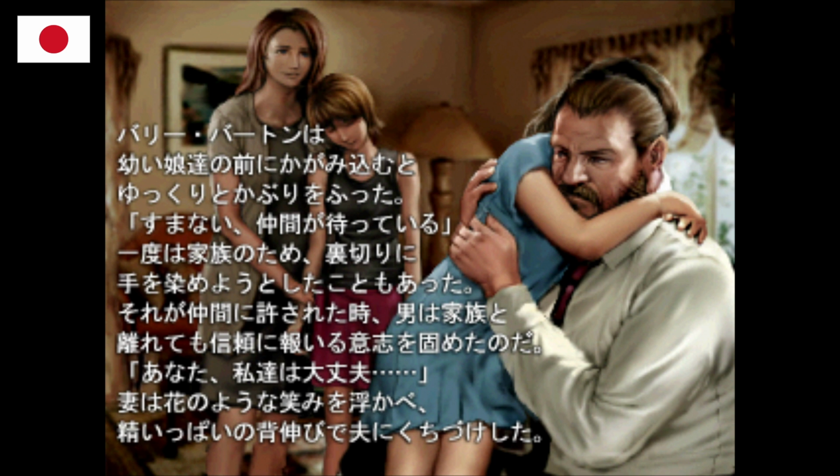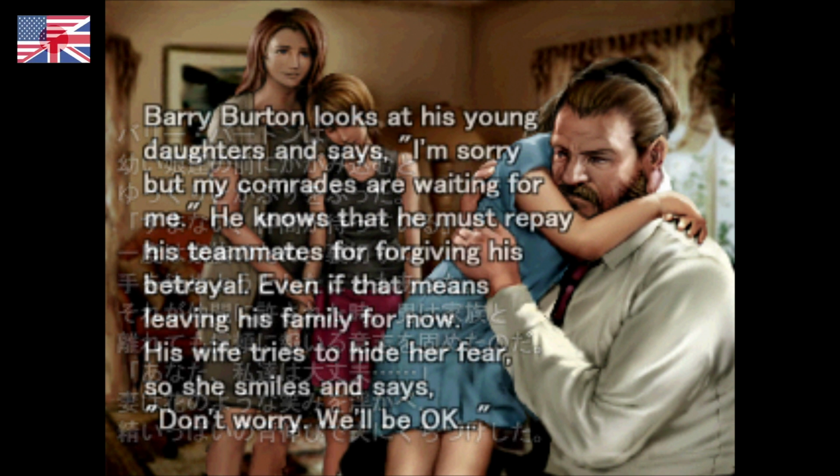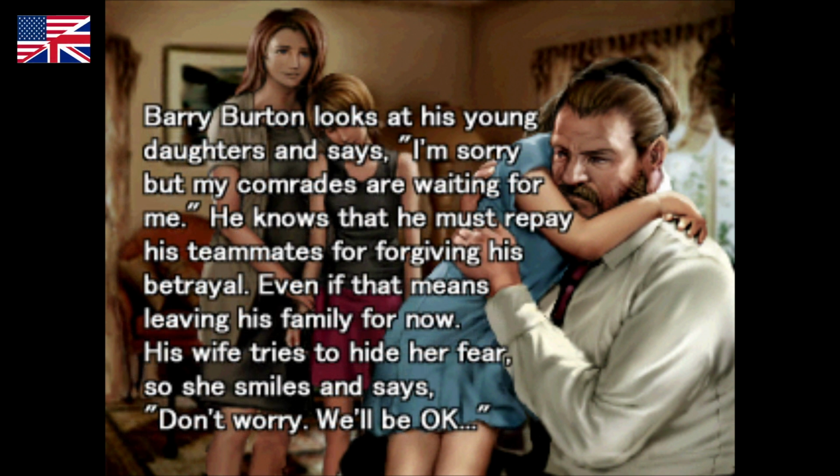His wife gives him a fake smile and tries her best to reassure him that they will be okay, but everyone in this family knows that's far from the case. As Barry had learned, once you're in Umbrella's sights, they don't ever stop watching you.